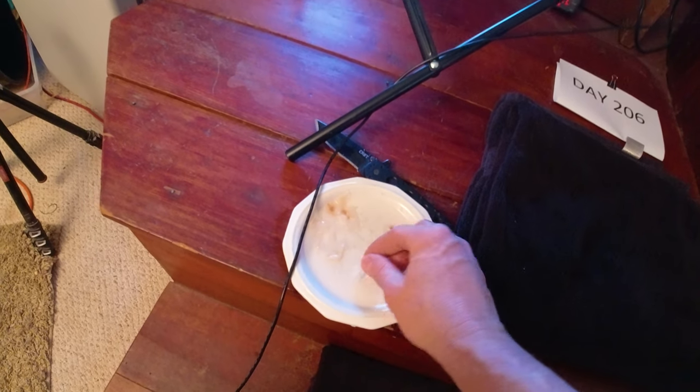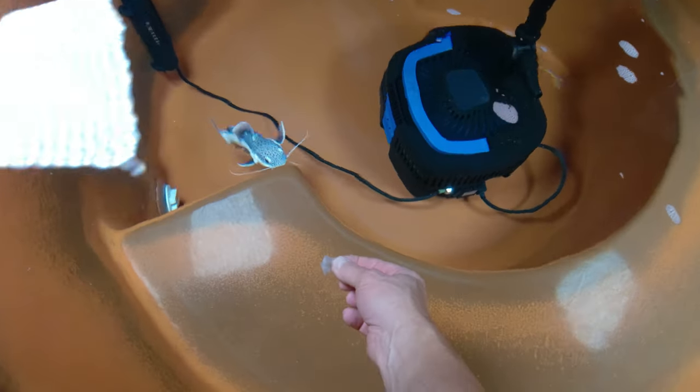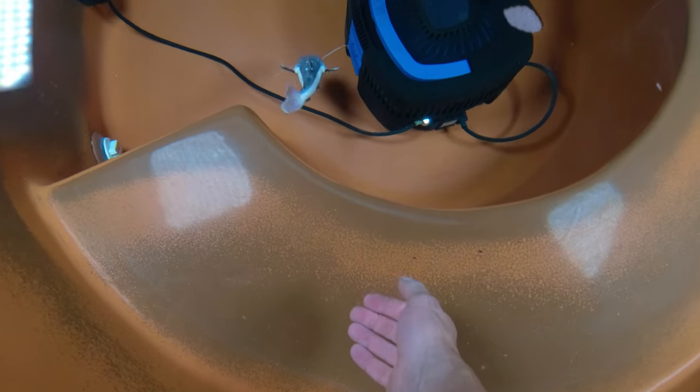All right, so I thawed out a little bit of fish over here. Let's see what we got here. Got a big piece of cod. Feed them a piece of cod. They're hand feeding really good. Coming right up, eating out of my hand.